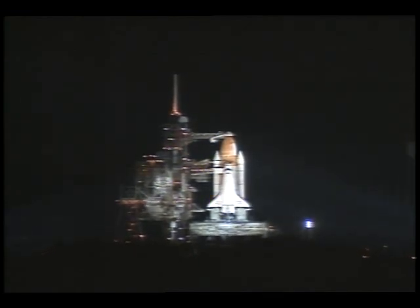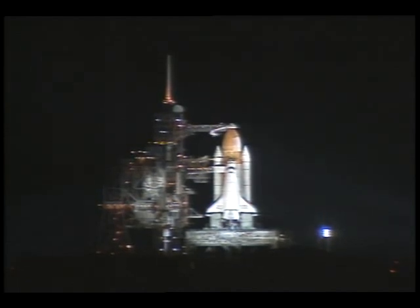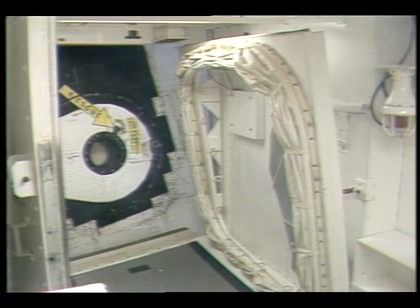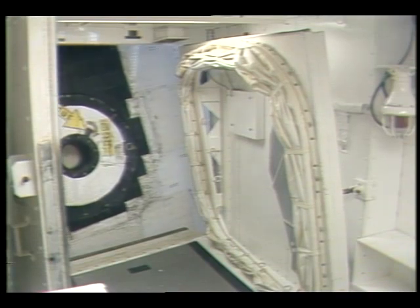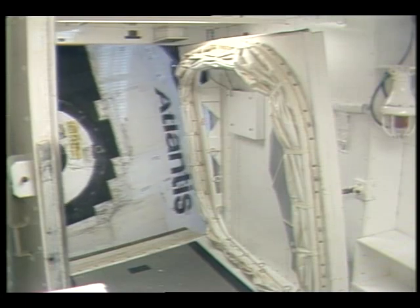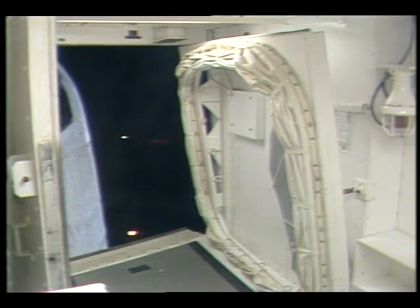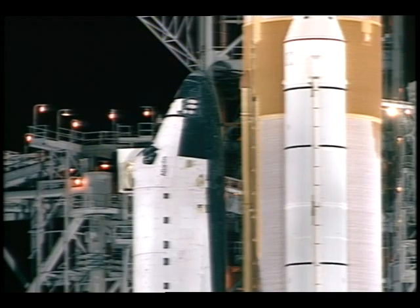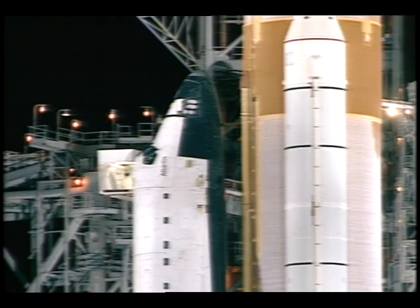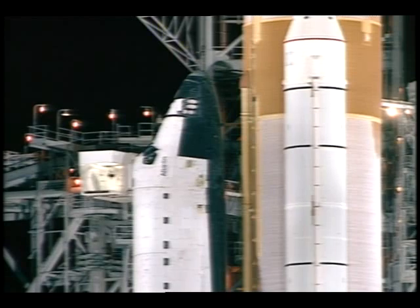Pilot Searfoss will flip switches in the crew module to directly connect the three fuel cells to the essential power buses in the next few minutes. OAA retract. Got a glimpse of Commander Kevin Chilton waving as the access arm was being retracted away. Crew now ready to go as we count down the final 7 minutes toward the launch of Atlantis.